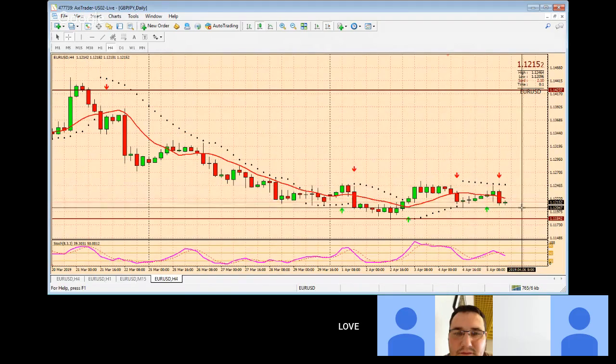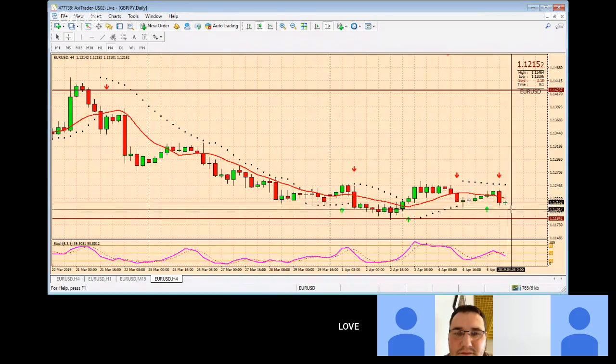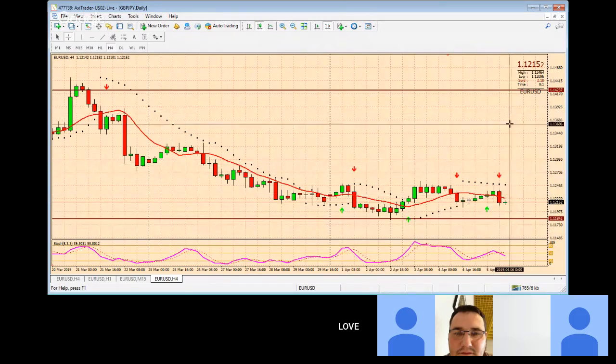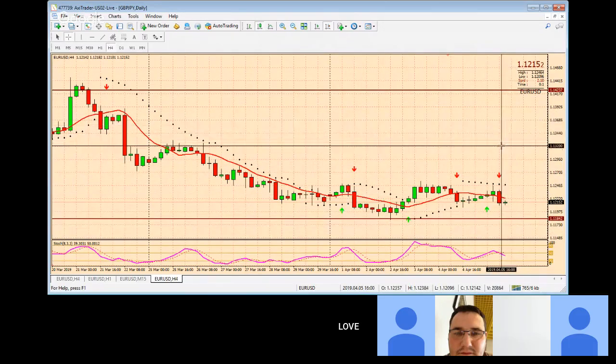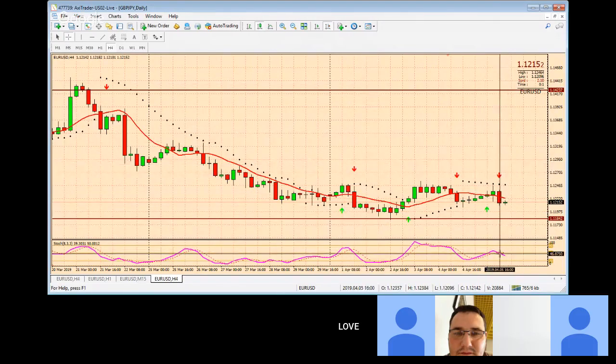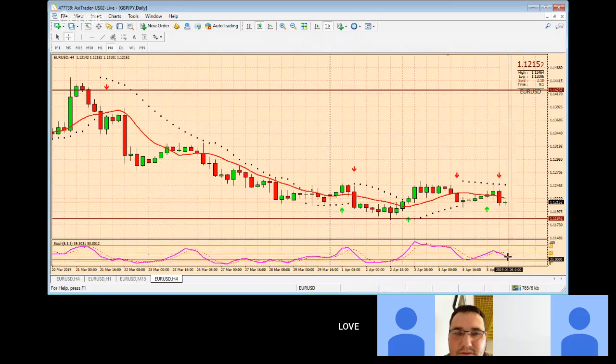We can take a position at 12. If we see it failing here, the stop can be 20 pips, maybe just below this low. We can target around this area, 13. Still, there is even more, indicating, as you can see on my stochastic, it's facing down. So there's still room for more towards the downside. So that is something we should be focusing on.